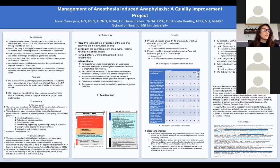What I think is really cool is it lists some other differential diagnoses at the bottom, so you can think about what else might be going on with your patient if treatment isn't working. The second page of the cognitive aid lists in steps the treatments that you should do for this patient having anaphylaxis. Just a couple of them.